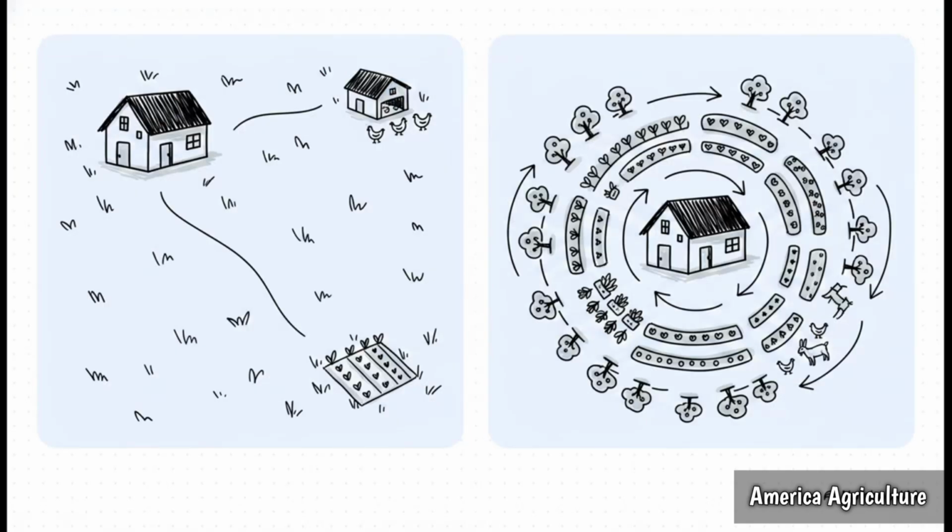So take a look at the scattered homestead approach on the left. You've probably seen this, right? It's what most people do. You throw a garden in one corner, squeeze a chicken coop in wherever it fits, maybe plant some random fruit trees. And then you've just got this massive chunk of property that's nothing but mowed grass. It does literally nothing but eat up your time and gas money. It's totally disconnected, leaving these huge gaps where you produce absolutely nothing and end up running back to the store.